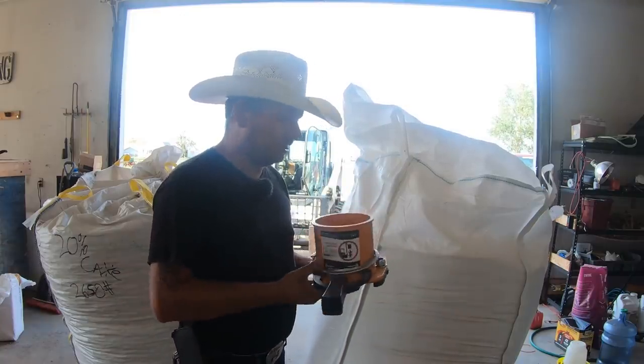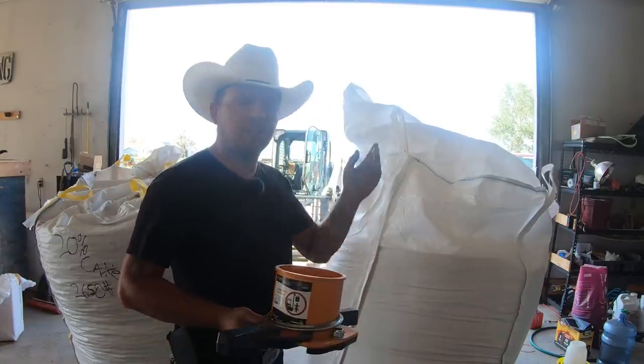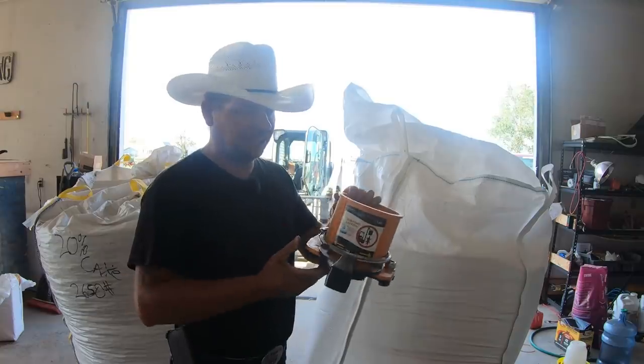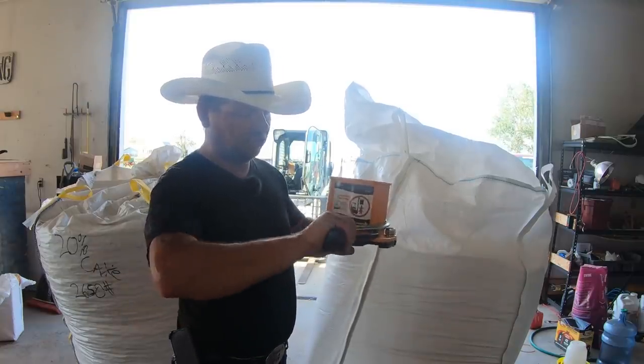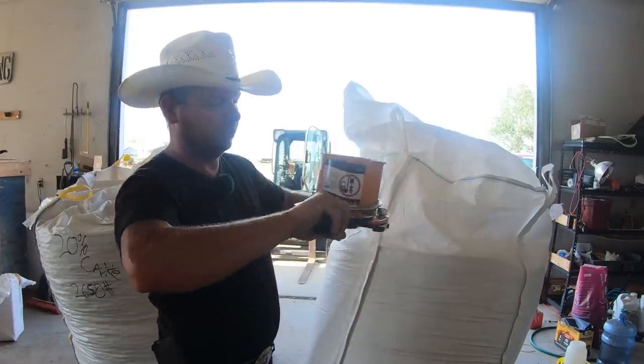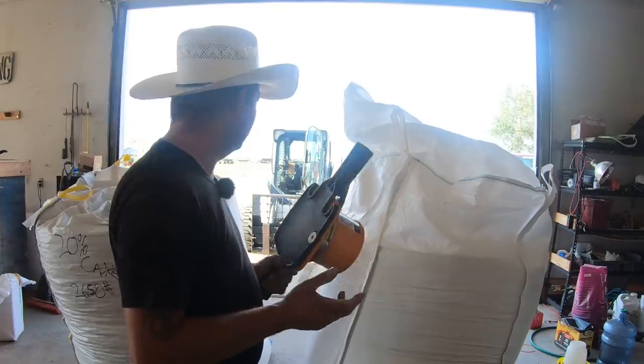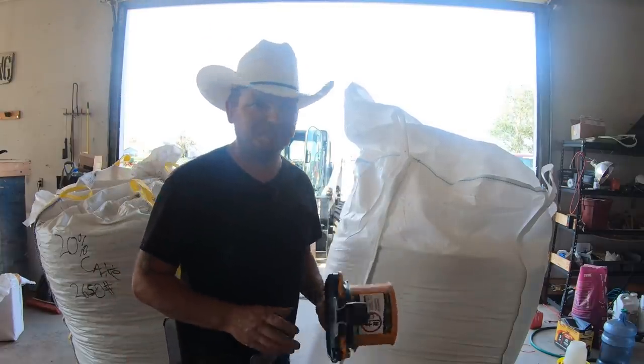What we're gonna do is modify a pallet so that the port comes through the bottom of the pallet. This thing goes on there and allows us to open this up. Feed comes out, close it up, and that stops the flow of feed. That's the plan anyway. We'll see if we can make it work.